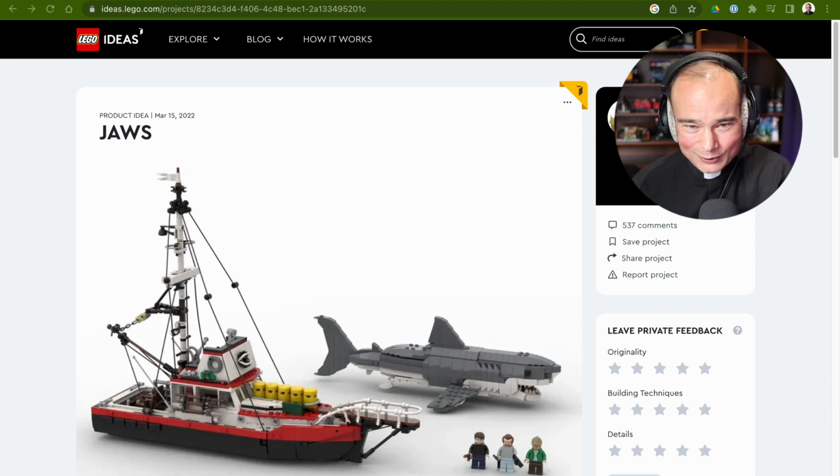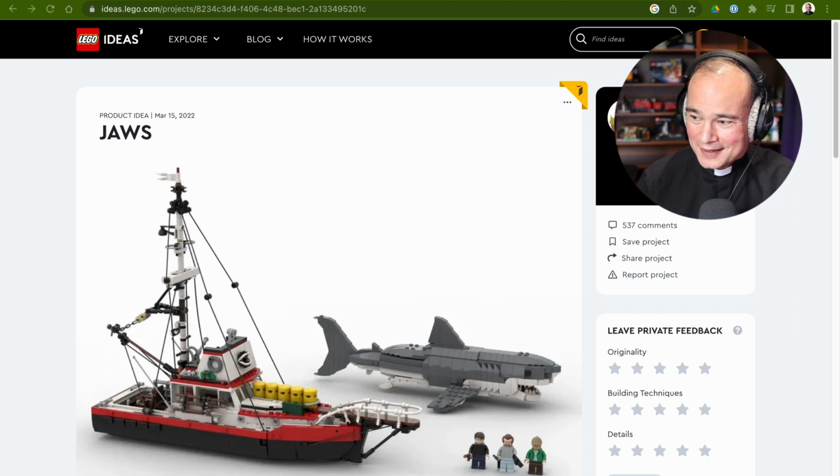Remember the quote, "We need a bigger boat." They're talking about the Orca, which is just a regular fishing boat, but they use it, of course, to hunt for Jaws, this big white shark. And so the boat itself looks fantastic as well. And this particular fan-made creation got chosen to be turned into a real set. And I think that is amazing.